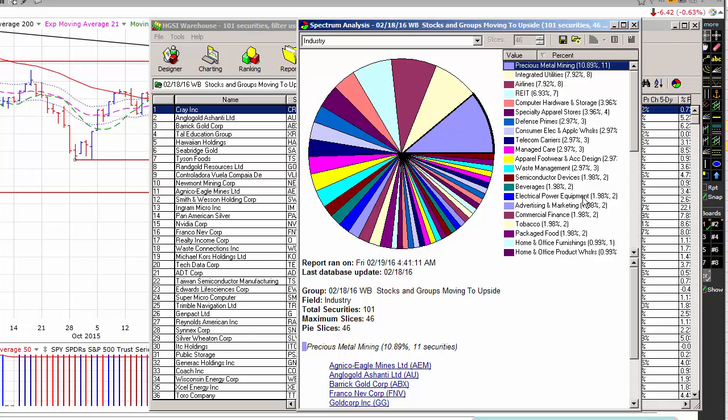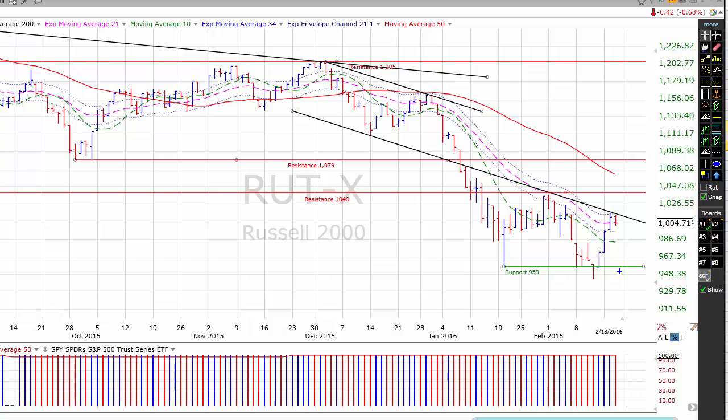Let's start today by taking a quick look at the Russell 2000. As we've been noting, I believe that the Russell 2000 is the key to the market going forward. The Russell needs to take out resistance here in the 1040 area. Yesterday we challenged this downtrend and failed. Obviously, before we can challenge and take out the 1040 area, we have to better this trend line.